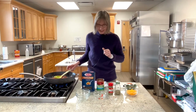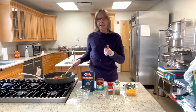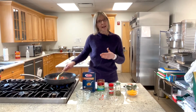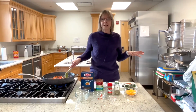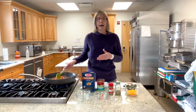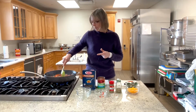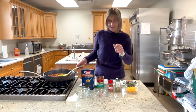Now let's see what else did we add. We added some onions, and we added some garlic too. Both onions and garlic are good sources of antioxidants. And again, antioxidants are really widespread in the foods we eat, especially fruits and vegetables. And again, they help protect our cells and help keep them healthy and fight off things.